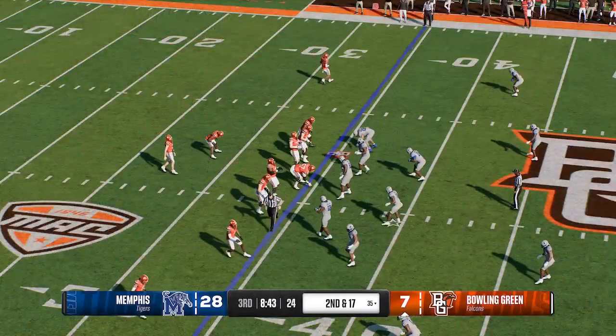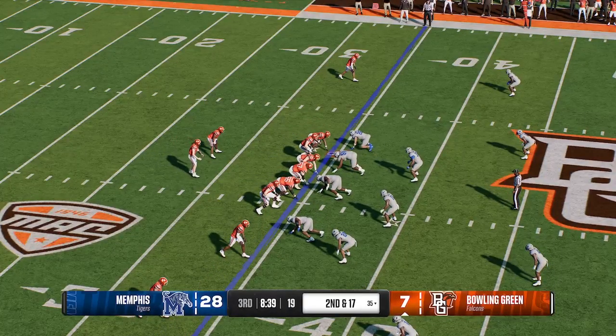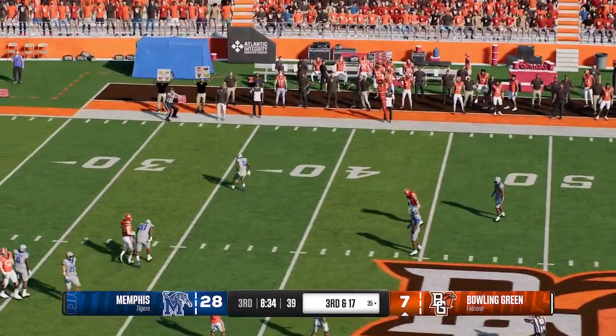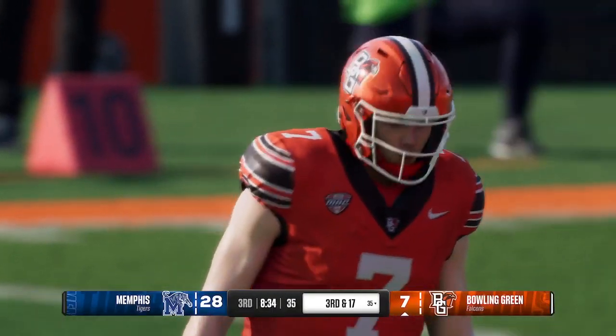That offense having to deal with the last thing you want on first down, giving up a sack as they come up to the line on second down. To the air, it's Bazelak. He got his hands on it, but couldn't hold on to it. What a time that would have been for their first pick of the game.